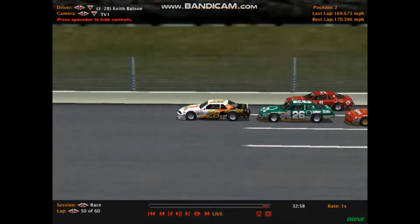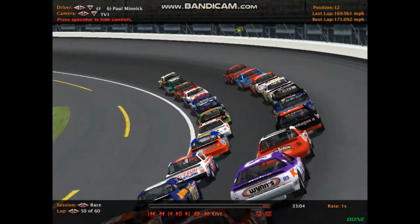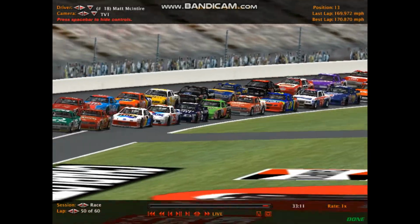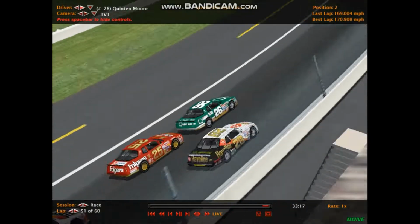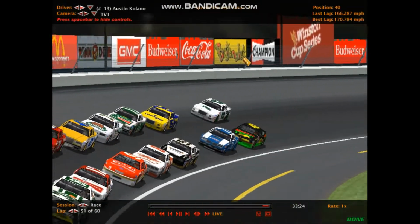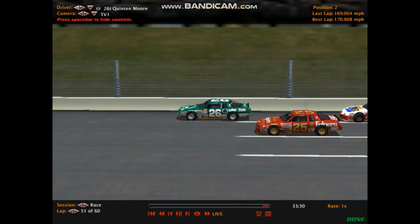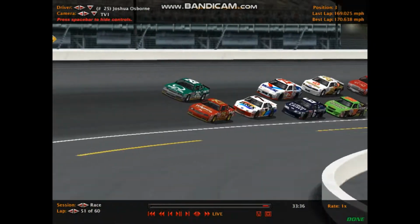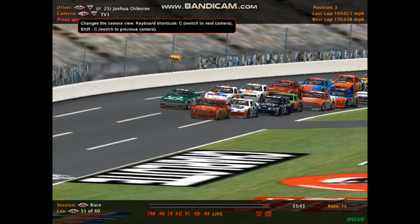On a 60-lap race here, Keith Batson has the lead, and here comes Quentin Moore to second position. Osborne to third spot now. They're all staying out. 10 to go. And here comes number 26, Quentin Moore, for the lead. Quentin Moore out in front, but here comes Joshua Osborne, 25 for the number 1 spot. Off turn number 4 they come, 9 laps to go.